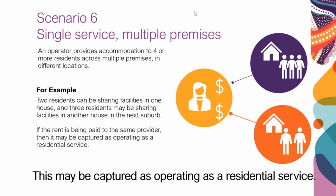Scenario 6 relates to where a service is provided across multiple premises. Under the residential services legislation, there is the possibility that a residential service can be provided in 1 or more buildings or 1 or more premises. In this situation, an assessment would need to be undertaken that considers whether there are services or facilities being shared across those multiple premises to determine whether it is captured or not.